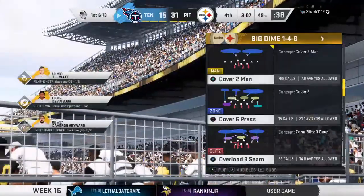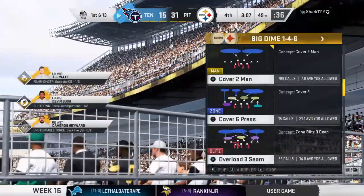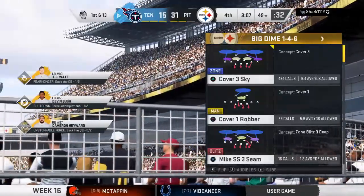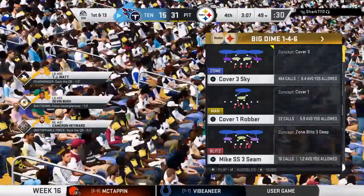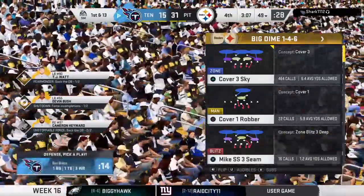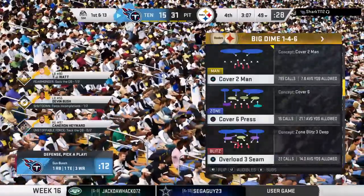Well, your QB's been sacked 4 times in the game already. And they're the holding call. And you know darn well the offensive line coach is frustrated and upset that he's been hit that many times already. He doesn't really care that they hold now. Just don't let him get hit anymore.